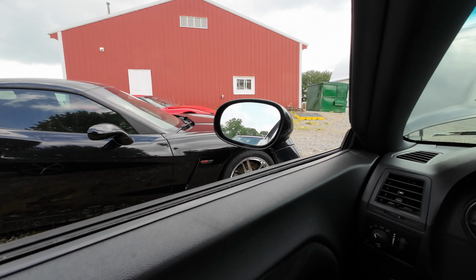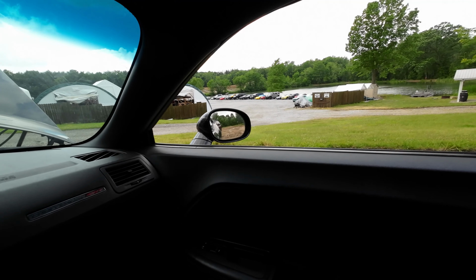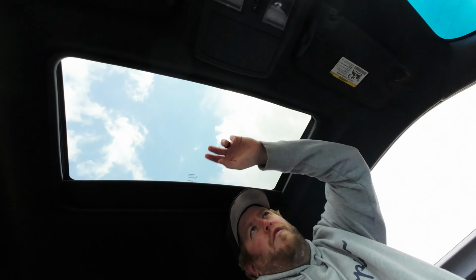Driver's side power mirror, does its thing. That's working, sunroof.